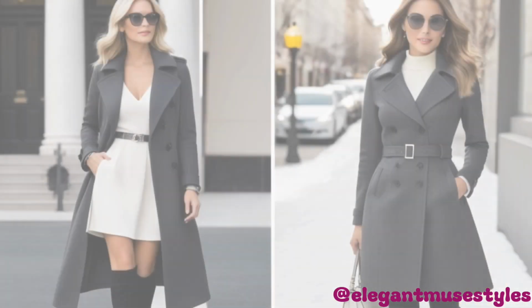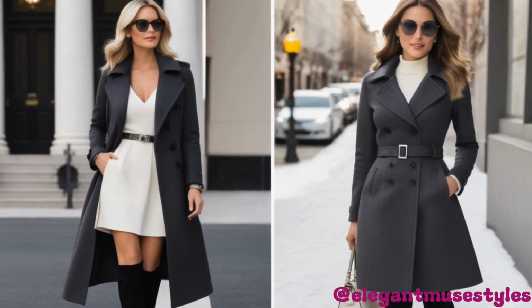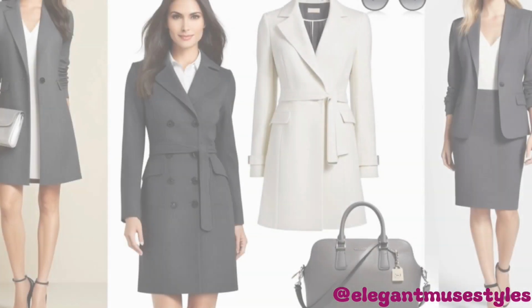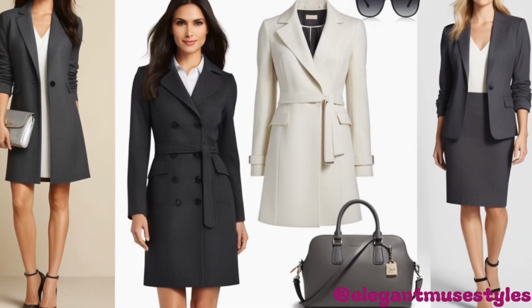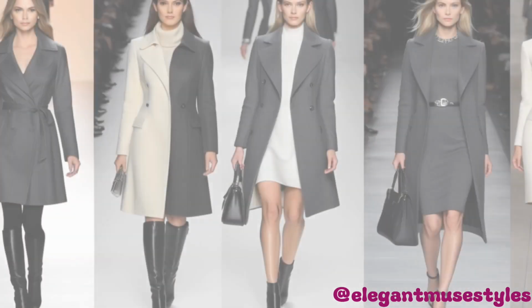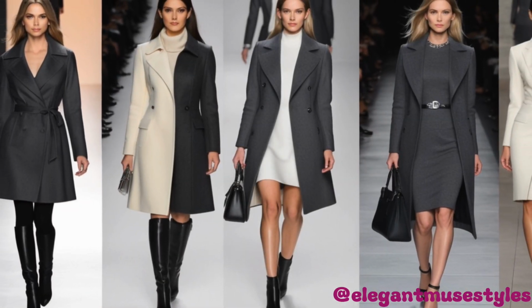Deep Burgundy. Let's talk about one of my personal favorites, Deep Burgundy. This rich, wine red shade is perfect for those of you who want to make a bold statement while still looking elegant. Burgundy is an ideal color for evening wear or formal occasions.